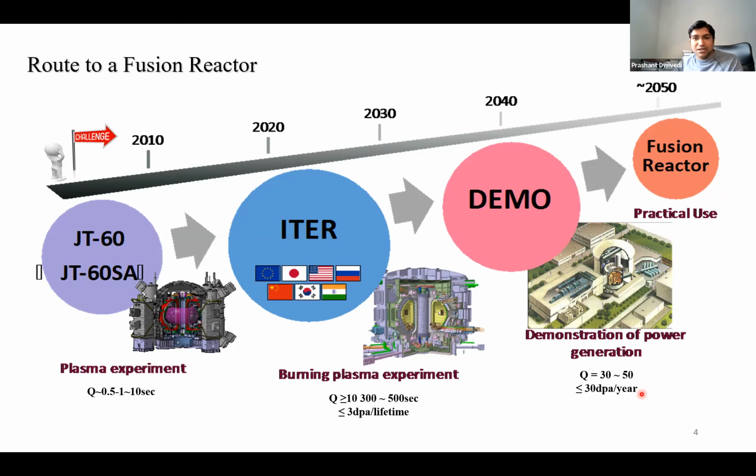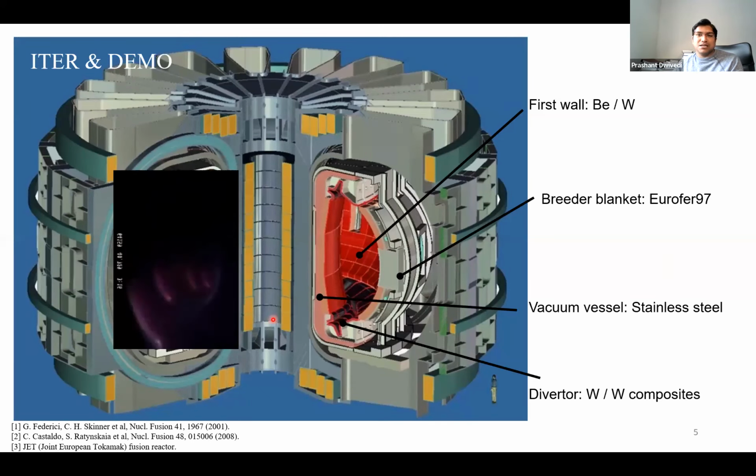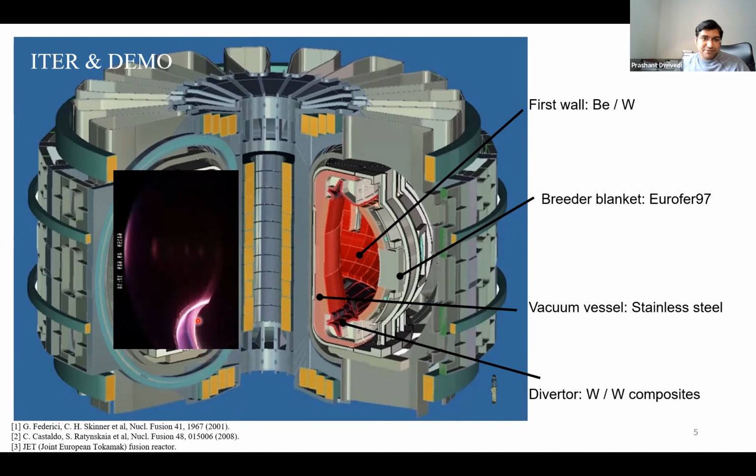If we go into more detail, as I mentioned, plasma material interaction is a crucial issue in the realization of a practical fusion power reactor. Controlling plasma wall interaction is important because it's really the main ingredient to achieve high performance. The interaction processes between the burning plasma and the first wall in the fusion reactor are really diverse. Here, this is one pulse from the CCFE in the UK.